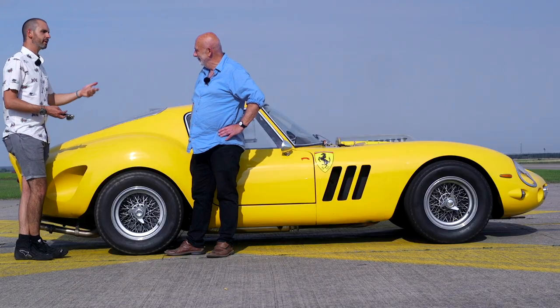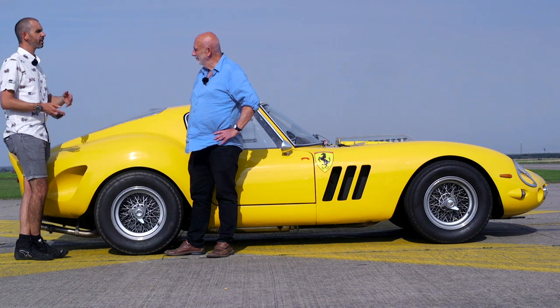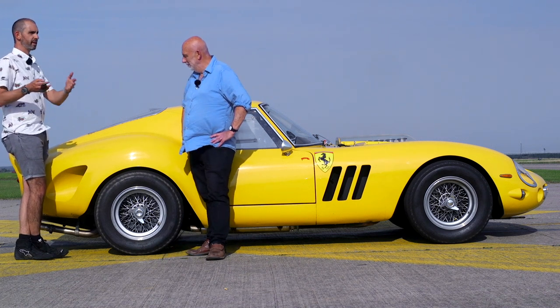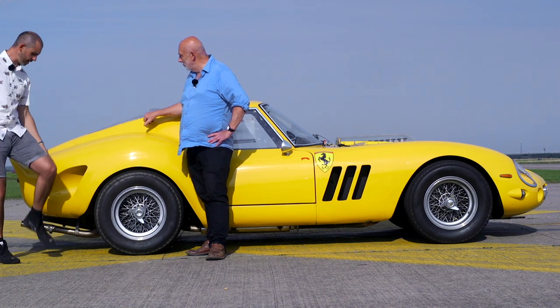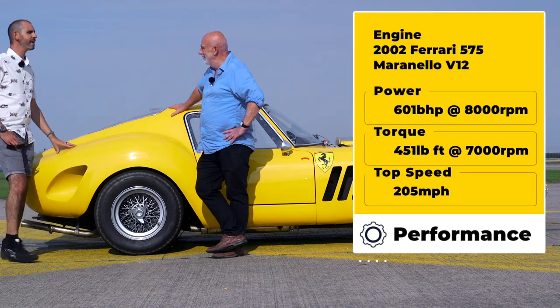I know that when I read about 250 GTOs, the consensus is it's considered the last dual-purpose Ferrari. Yeah, just about. It's a fully-fledged race car. That kind of behaves all right on the road. Yes, that's it. And that's what I've just experienced then, really. I mean, this behaves even better, of course, because it's got so much more torque. It's way more power. Yeah, way more.